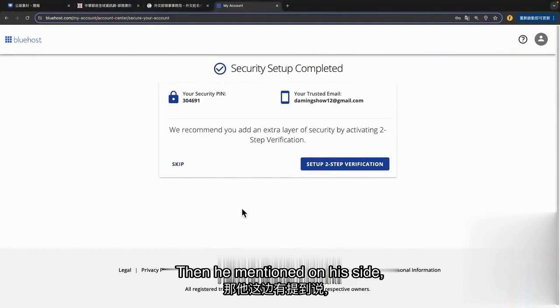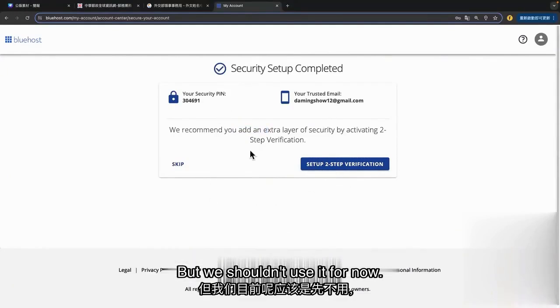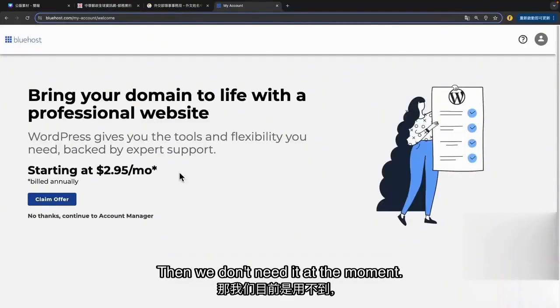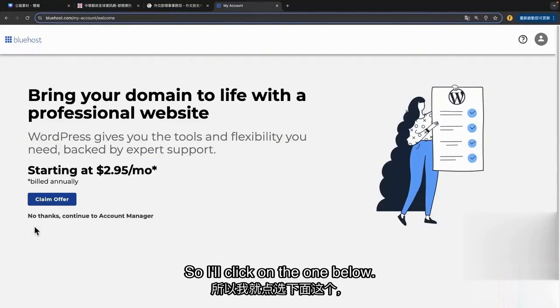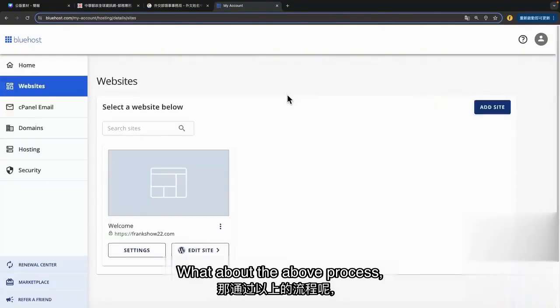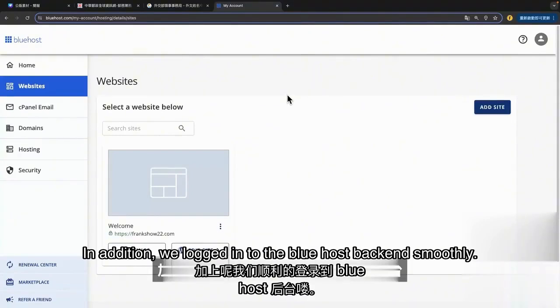Then he mentioned on his side that we can also do an enhanced verification in the second step. But we shouldn't use it for now, so let's ignore it. We're going to see a promotional message here. We don't need it at the moment, so I'll click on the one below, No thanks. So with the above process, we've successfully completed the verification of this Bluehost backend. In addition, we logged in to the Bluehost backend smoothly.